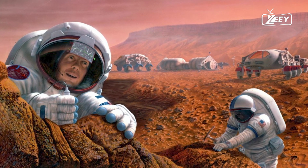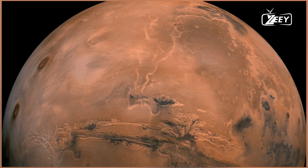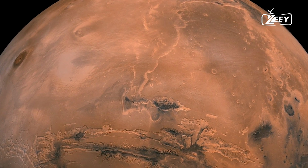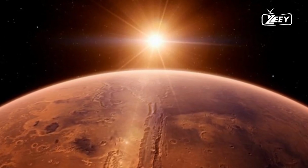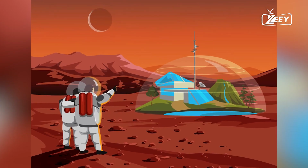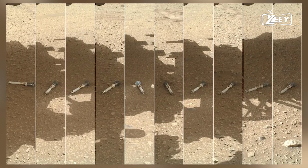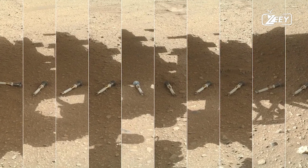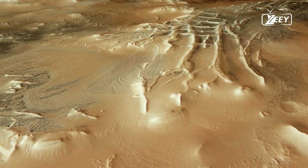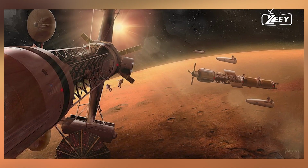Mars's surface is rich in dust, particularly iron and aluminum. By processing this dust into nanorods, researchers believe they can create particles that efficiently trap heat. These nanorods, which are similar in size to glitter, would be dispersed into the Martian atmosphere, where they would reflect sunlight and trap thermal infrared radiation, enhancing the planet's natural greenhouse effect and gradually warming the surface.